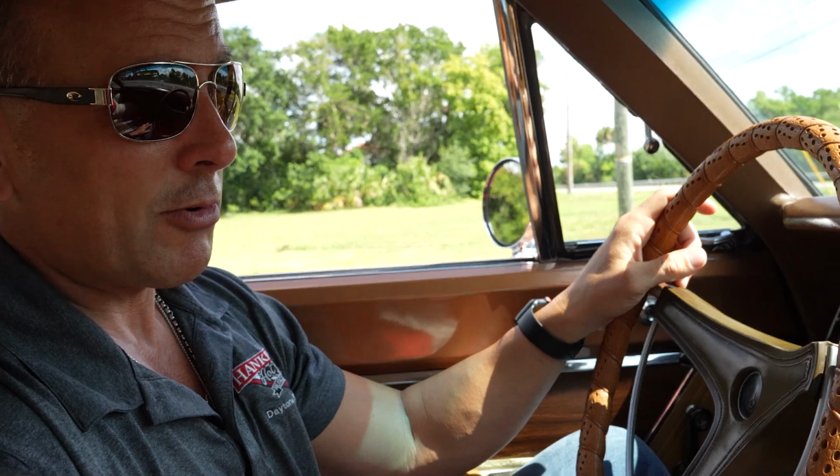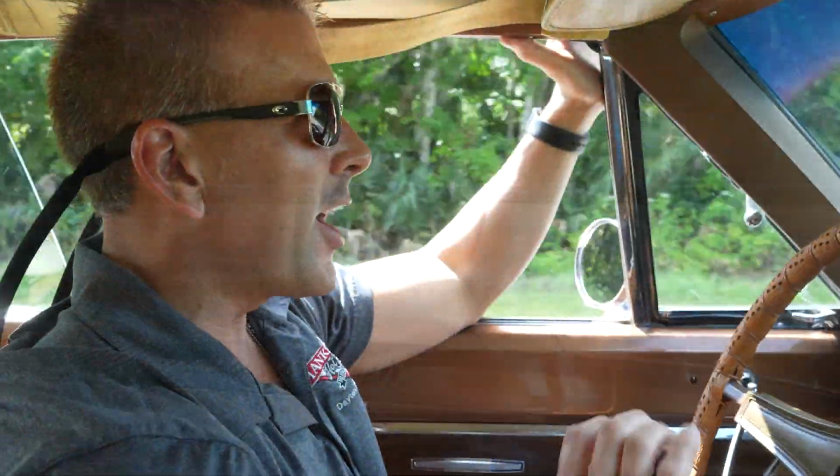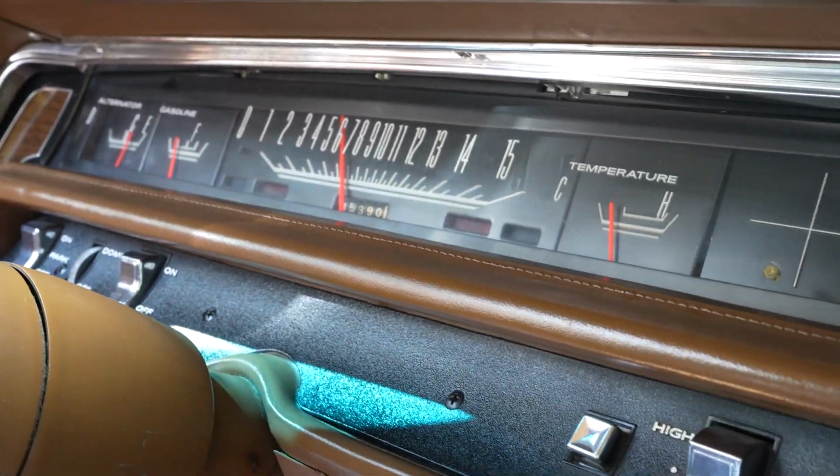Let's drive this thing, see what it runs like. It's Friday and I'm in a good mood. It is so nice when you have something this old that has been cared for like this and runs like this, drives like this, rides like this. This is an outstanding car. Speedo's working. Temp gauge is coming up.